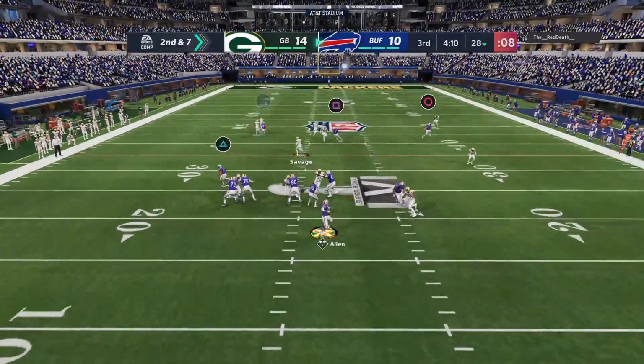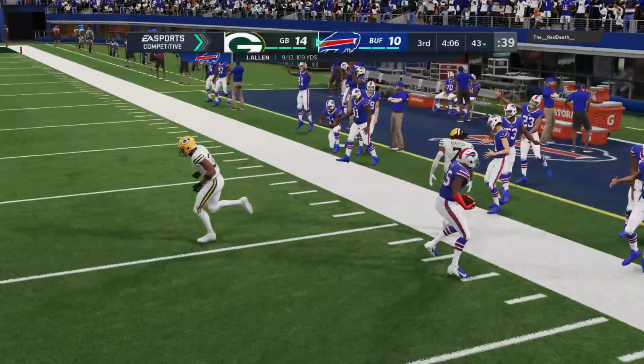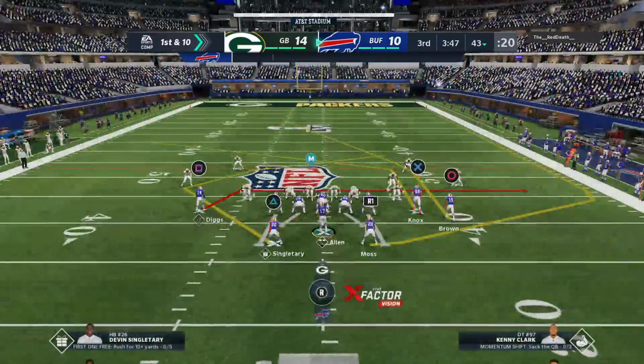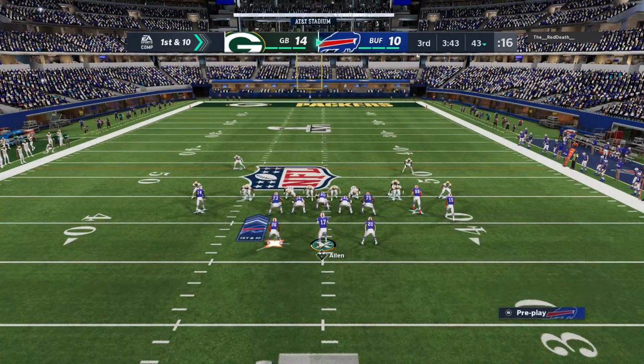Throwing again on 2nd down. Allen. It's complete to Brown, right side. And they get him down, but not before he takes it across the 40-yard line. 15 yards on the play, 1st down. 10 at the 43-yard line.